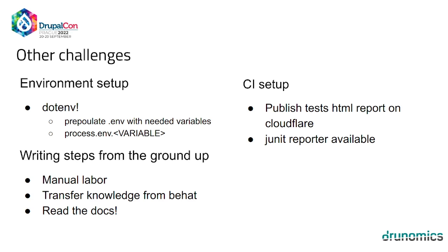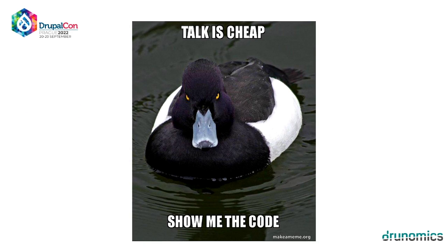I will skip most of these other challenges because they're not that big. For the environment, you just add .env. Writing steps is manual labor, you just need to write them and read the docs; the documentation on Playwright is really good. And for the CI setup, we decided to publish its HTML report on Cloudflare after each CI build, so it becomes available to the whole team immediately.